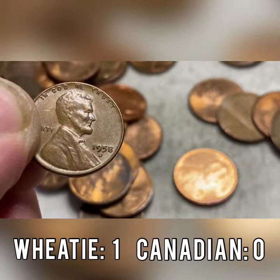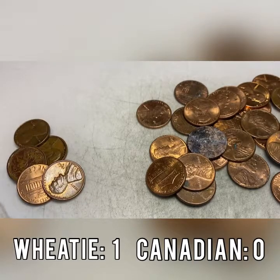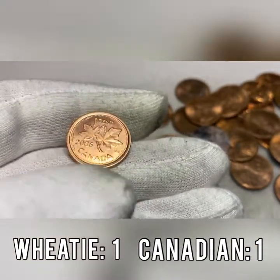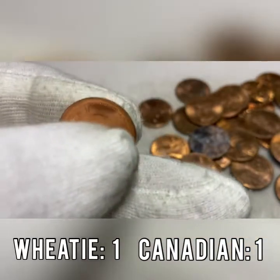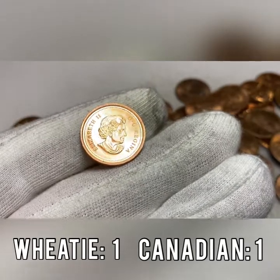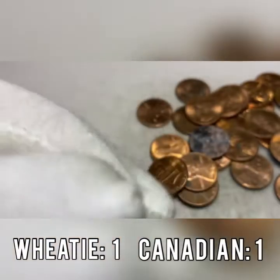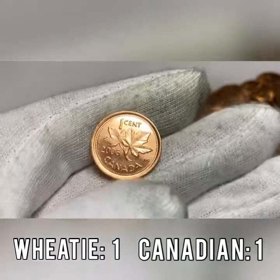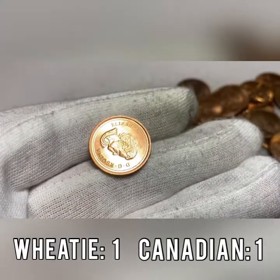We got one. Now, I normally don't put my gloves on for Canadians, but I wanted to show you this. It is the first Canadian that we have found. It is probably the nicest Canadian I have ever found in a box. It is absolutely stunning. I'm wondering if this is maybe a proof, but I don't know, or if it's just a very, very nice strike. Either way, I really like how this looks. It doesn't look like it was in circulation at all. It's a 2006, and it's just a beauty.